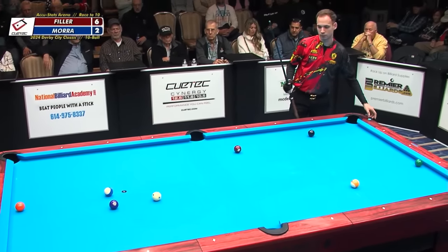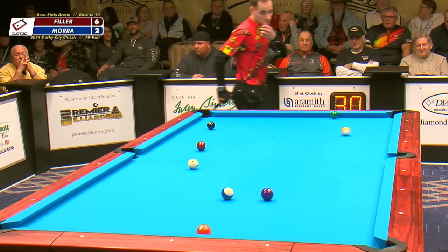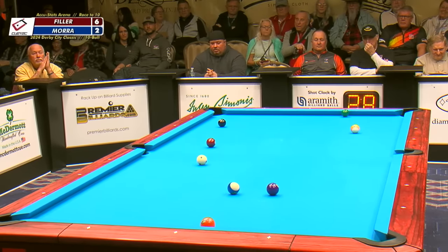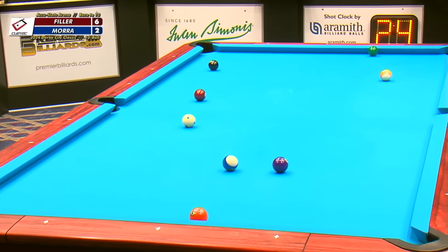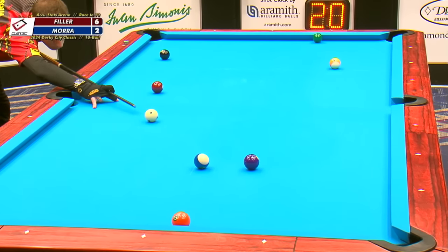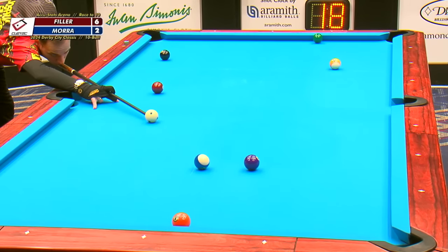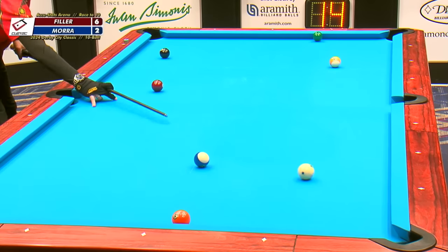So he doesn't have to try to be cute with it. But a lot of people have problems with that shot because they let up on the stroke. And they're thinking of speed. Oh, I got to not overhit it. And what they don't understand, when you let up, your tip position doesn't have the effect of the cue near as much. It's weaker. So you actually lose the cue ball more often and, unfortunately, occasionally miss the ball as well.